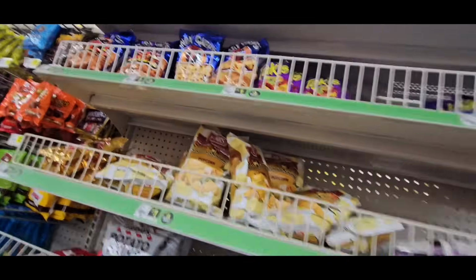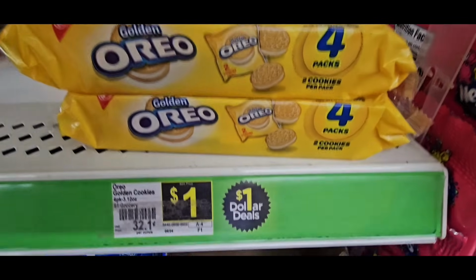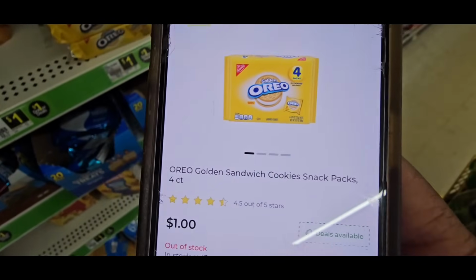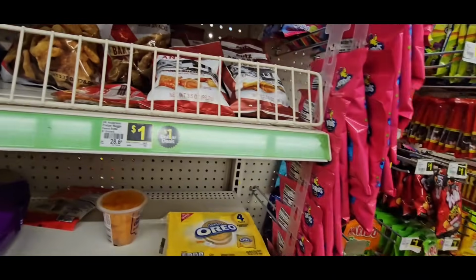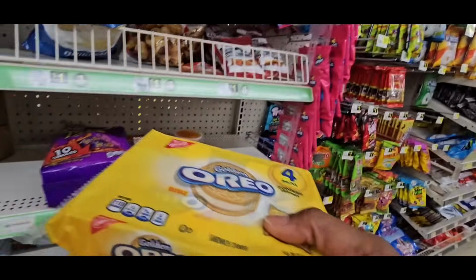On the little dollar bench, right here, it is the Oreo cookies. They're 4 packs. They're $1. When I scanned it, they show you in the app that they're $1, and they are a part of that spend $9, save $3. So we're going to grab those two to round it out to $9. Okay, and then let's look at what we have and let's check us out a deal.